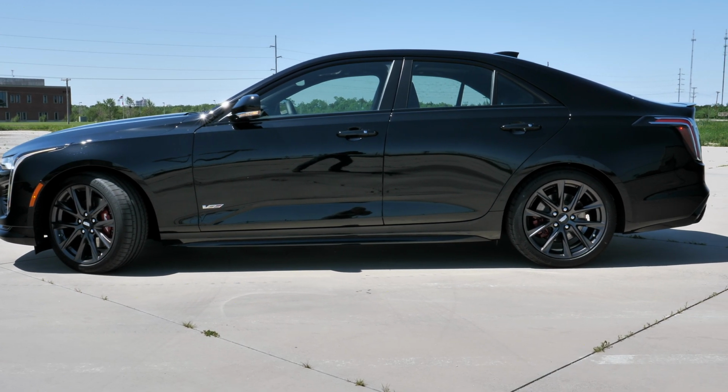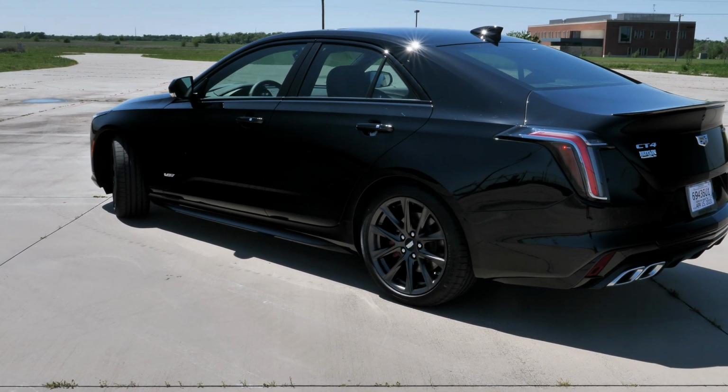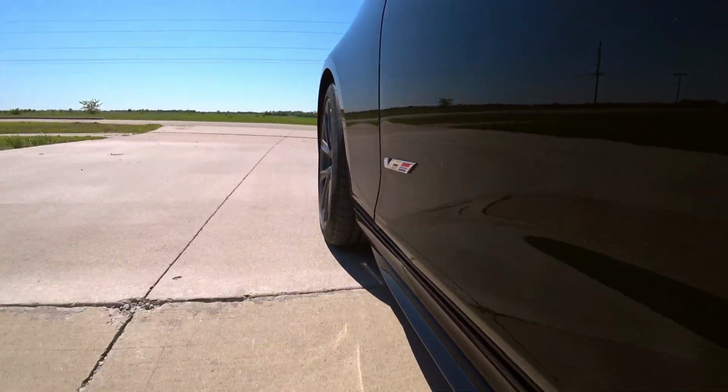And this car is not actually that small. It's 187 inches, which isn't a large sedan, but it's certainly not a small vehicle. Plus, we have the magnetic ride control, performance suspension. We'll talk about how that is in the test drive.